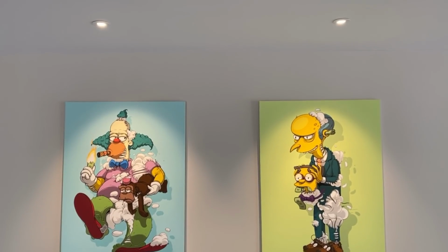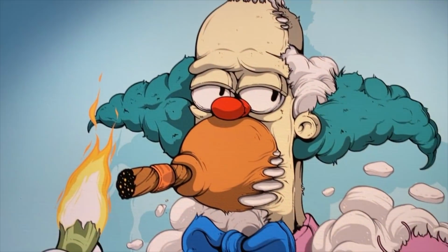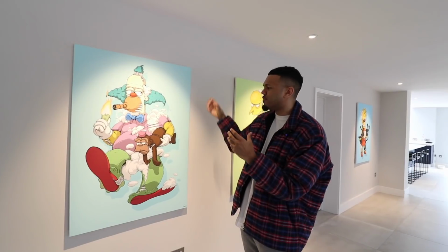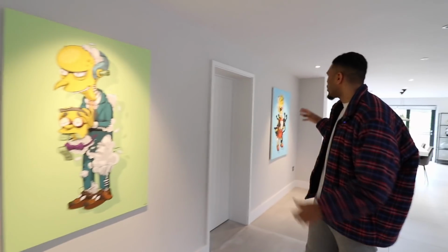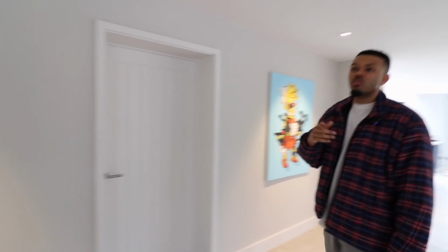So we've got the Frosty the Clown paint. That I just love the way it's all like destroyed, deconstructed, kind of like their teddies, I suppose, because you've got all the fluff coming out of them, which is wavy. Then we got the Mr. Burns one here with holding Smithers' head with money coming out of it. Then we got a Lisa one down here also. And then in the far corner, we've also got a Homer one.